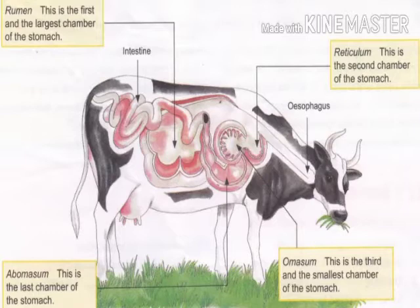This re-swallowed food gets into the omasum region. Here in the omasum, the excessive water is absorbed, and after that the food gets inside the abomasum. In the abomasum region of the stomach, the digestion of the food takes place, and the food is broken down into very fine particles, and after that it again goes into the rumen. Here the absorption of the important nutrients takes place, and after that the waste material is taken out through the process called egestion. So that is the rumination in ruminants.